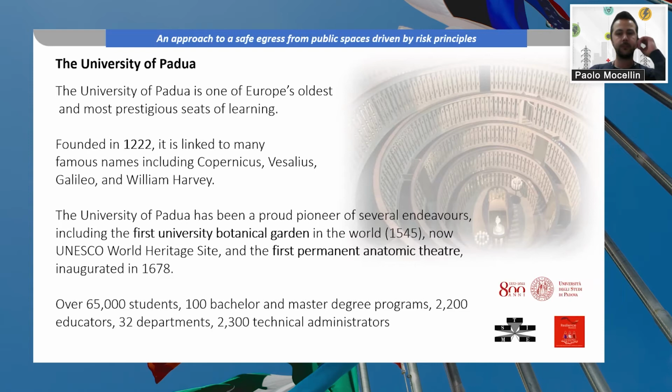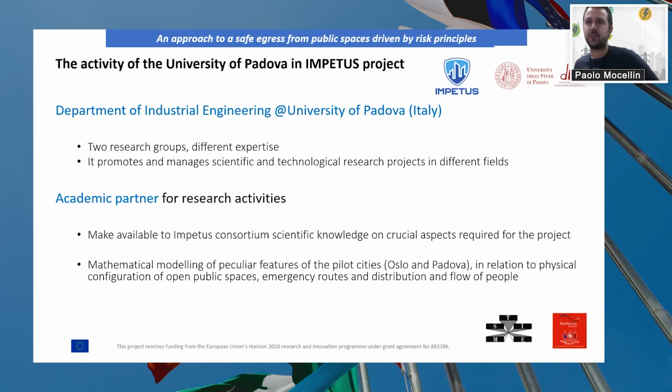The University of Padua within the IMPETUS project represents an academic partner for research activities that are carried out by two research groups with different expertise. The first is headed by Professor Giuseppe Maschio and the other by Professor Giulio Rosati. Our contribution to the project is expected to make available to the consortium scientific knowledge on crucial aspects, including the management of crowds, but also to model peculiar features of the two pilot cities involved in the project, Padova and Oslo in Norway, in relation to physical configuration of open public spaces, emergency routes and distribution, and people flow.